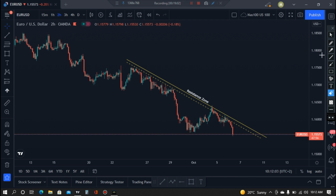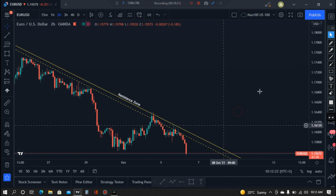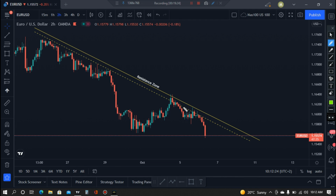So what do we see? We see a very nice structure, a very simple structure, where we see that this resistance is really respected. You can see that the market has been respecting this area for some time. Now, if you still remember yesterday, I think we were somewhere here, where I said if the market comes back here, what do you do? You're going to sell, because we can see that the market is just creating some sell momentum.